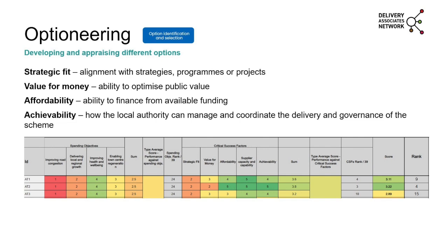So within the optioneering, typically you do some sort of multi-criteria assessment framework. There are some examples, which is the DFT's got the yeast tool. What we typically do is use that as a starting point, but then look at refining it for the specifics of the scheme. And then what you do is look at all those different criteria against which you're assessing the schemes, and then score it in some sort of weighted scoring.